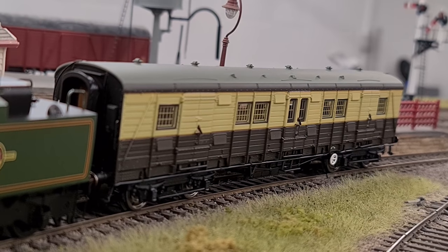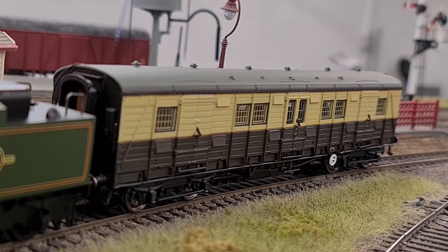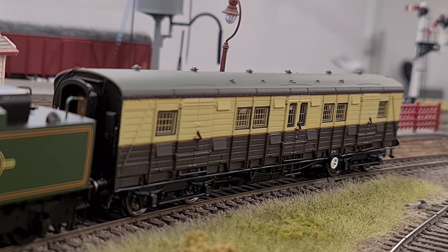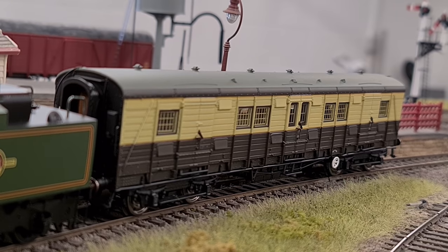So that's got drop light windows in the centre doors too. These models have been sent into Hornby Magazine for us to cast our gaze and our opinion on them and review them. So Mike, what do we think so far?